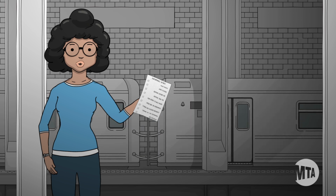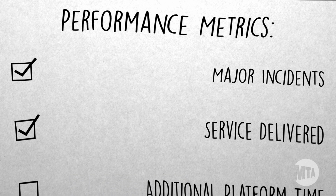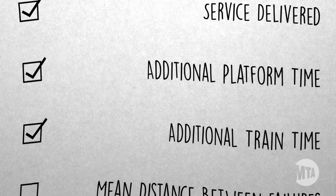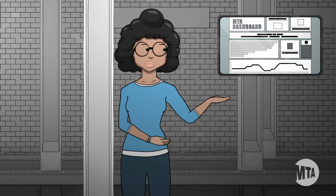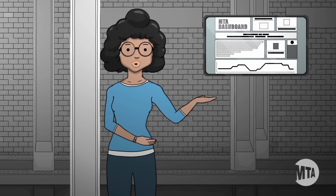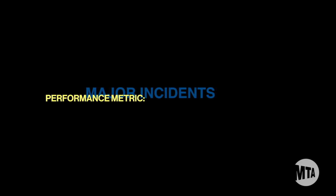What are subway performance metrics? Performance metrics are like a report card for the subway. We use them to track progress towards our goal of providing great subway service for New York. We think these metrics capture the customer experience of using the system, and we post them on our dashboard so that everyone can see how we're doing. And just like a report card in school, when we get grades that aren't as good as they should be, these metrics help us understand what we need to improve.